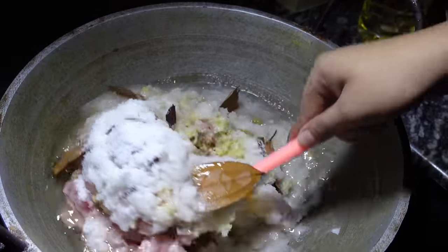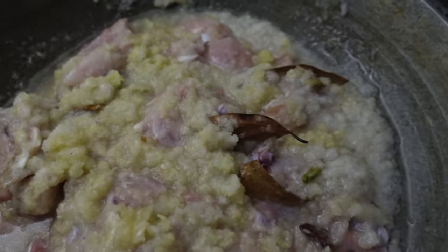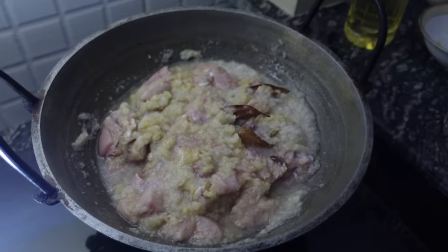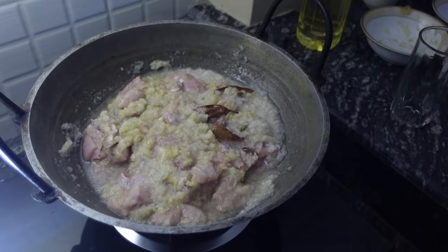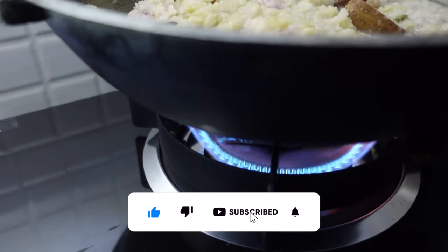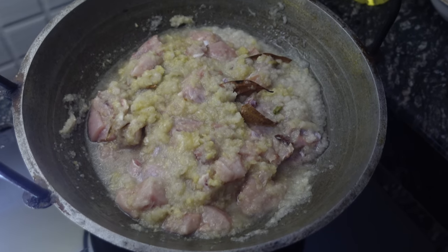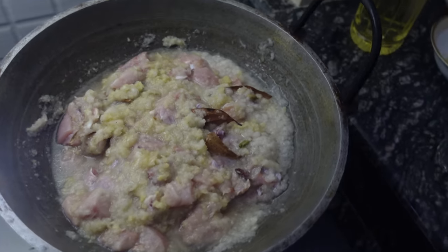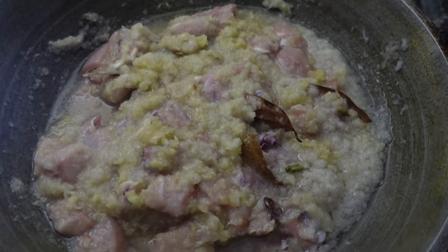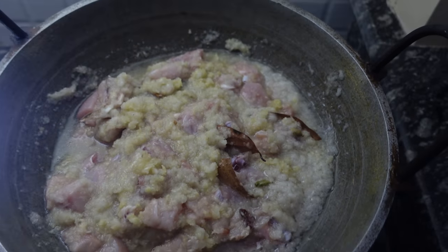Give this all a mix. All the ingredients have been mixed. Now we're gonna turn the gas on. Bismillah. Now that's it really. So this is the korma. Let this cook away, and then we're gonna show you a bit shortly the next process.